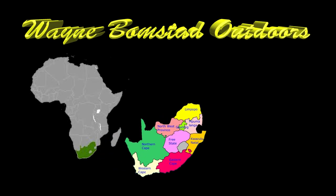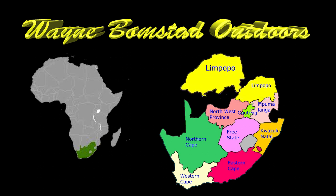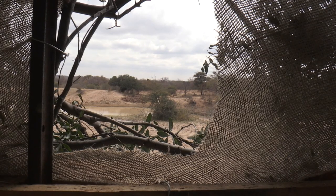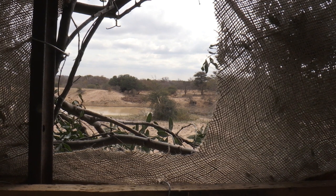This hunt takes place in the Limpopo province of South Africa, August 2018. I am here with my good friends at Hunting Safari South Africa. Our mission this day was to remove a female impala from the herd that had bad skin genetics.